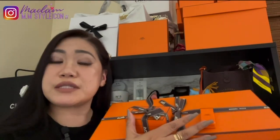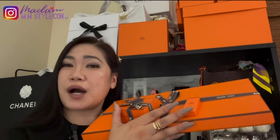It came in this orange bag as usual. So I got a few items today. Have one more item on the way. She placed an order. I'm going to insert that in this video once I receive it. So only picked up two items, and the other one is on its way. These are the items that I am going to unbox today.